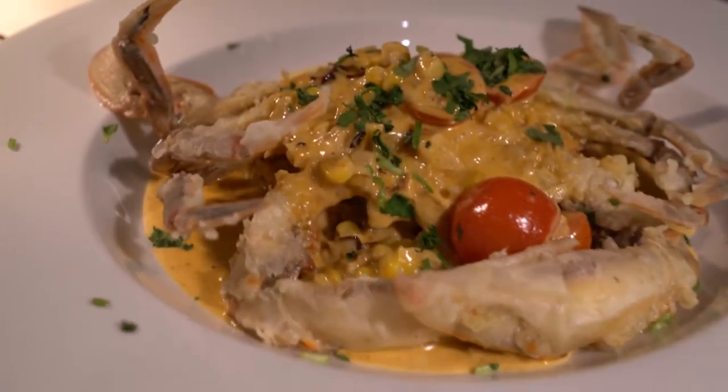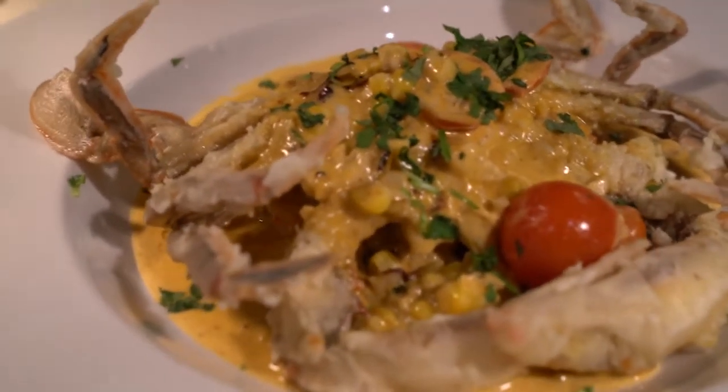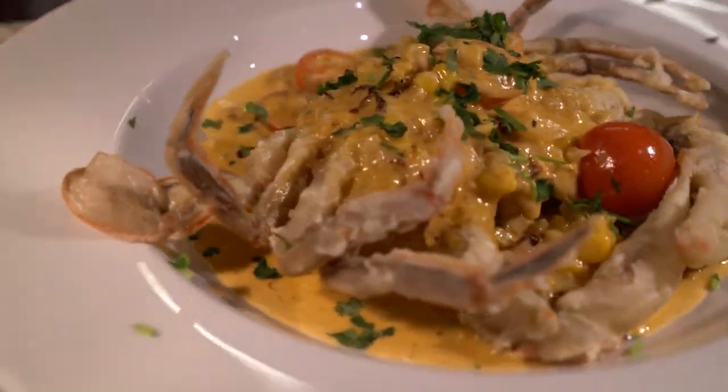And there you have it, beautiful fried Gulf soft shell crab with a Tex-Mex cream sauce.